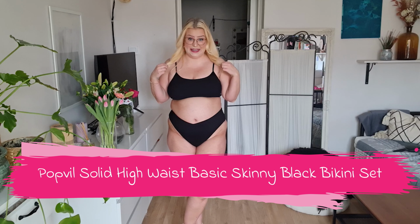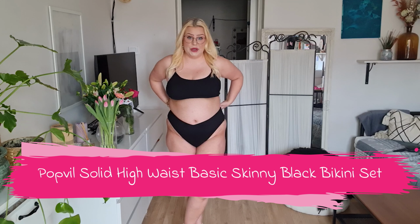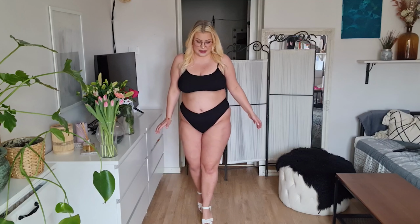So the first bikini, or the first piece I'm gonna show you, is this super cute bikini. It's black as you see, and it's really comfortable. It's so stretchy, and I took a size L, which fits my curves and my body so great. Tell me what you think about it, and do you like it when it's more black, or do you like it when it's more colorful? I'm gonna show you a lot of different kinds of options in my favorite colors.